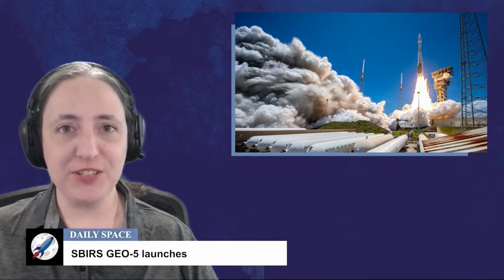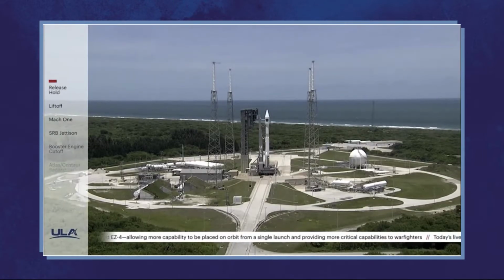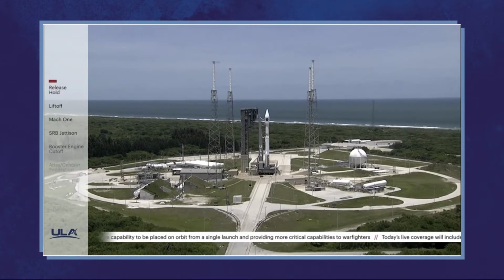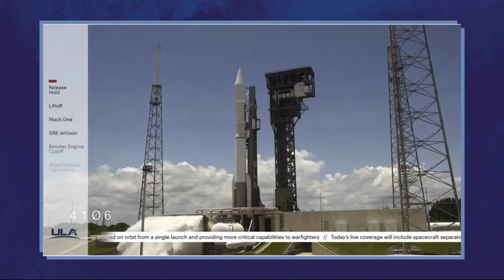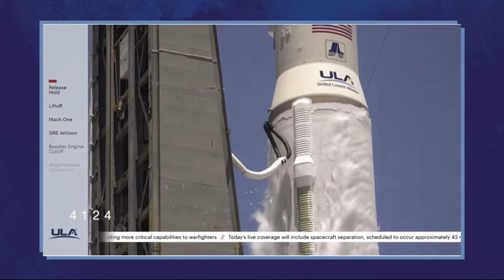Let's watch the launch. T-minus 10, 9, 8, 7, 6, 5, 4, 3, Atlas ignition, 2, 1, and liftoff.